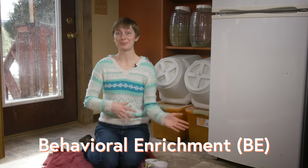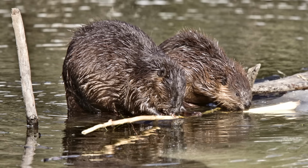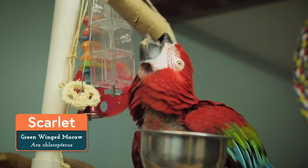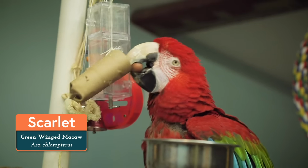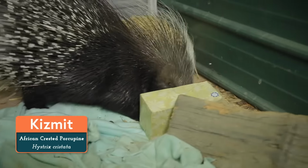As a keeper here at Animal Wonders, one of my jobs is to give the animals behavioral enrichment, or BE. In the wild, our animals would be foraging, hunting, climbing, running, flying, or anything else that would help them survive. But since they live in captivity, we do our best to provide them with behavioral enrichment and stimulate some of those natural behaviors. BE gets them thinking and moving and using their senses the way they would in the wild.